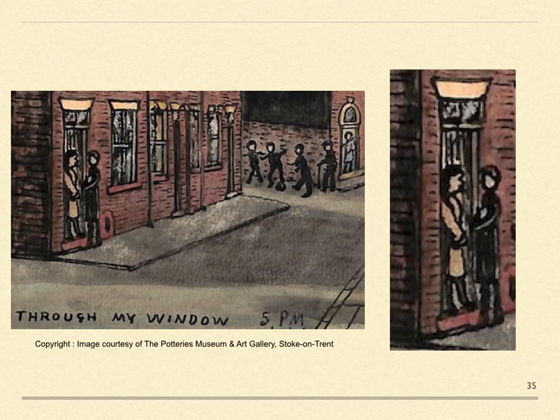This is a detail from the last painting, Through My Window, 5 p.m. C.W. Brown was entirely self-taught, and Arthur Berry said it was all the stronger for that. Some have said that he may have benefited from attending life classes and anatomy drawing, but in my opinion these figures work well, particularly the boys playing football, the man with the walking stick, and especially the courting couple on the doorstep, captured just right.